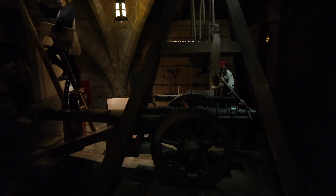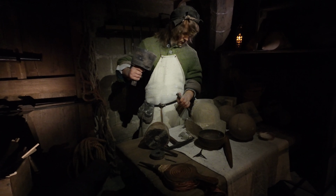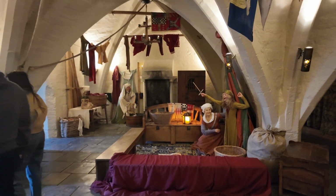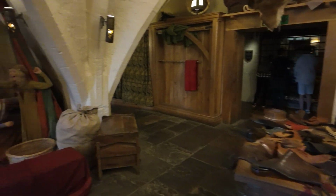A big wheel, we like that. It's the cannon. So they're making cannonballs in here. And they make it out of stone because metals are very expensive. So you've actually got a fella who's an expert in masonry making the cannonballs. Here the ladies. So lots to see in this bit.